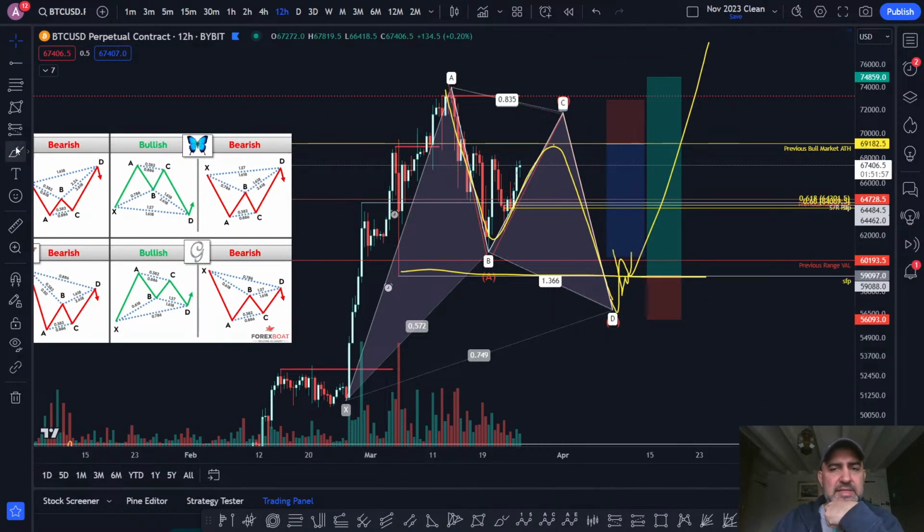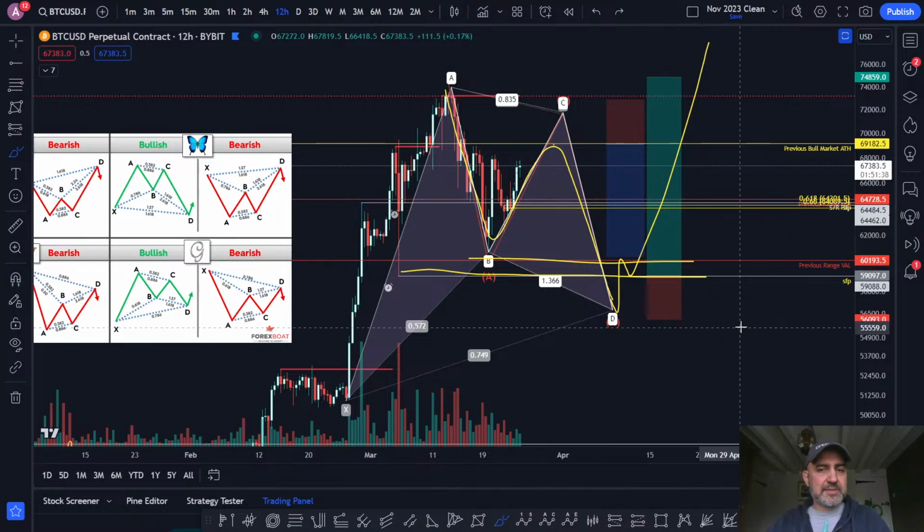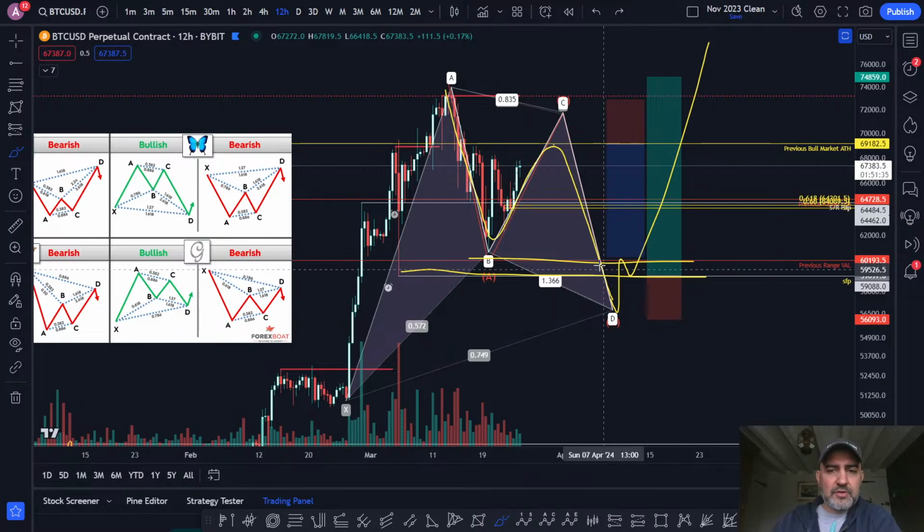But just in case the price goes into this area and doesn't get far enough to complete the harmonic, for some reason it fails, but it still takes the B and goes up. Just because there's a harmonic doesn't mean it's going to complete. You could fail and still go up. It just depends on how many buyers and sellers there are at each area of interest. So I'm still thinking like this, but let's see what happens.